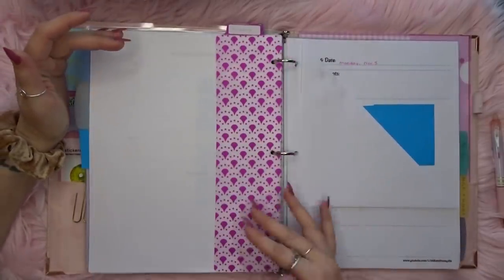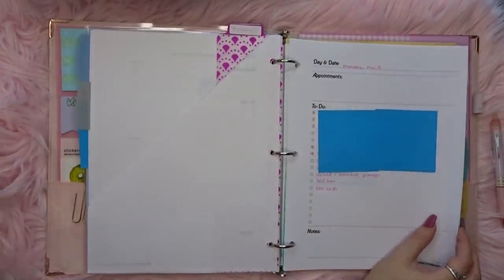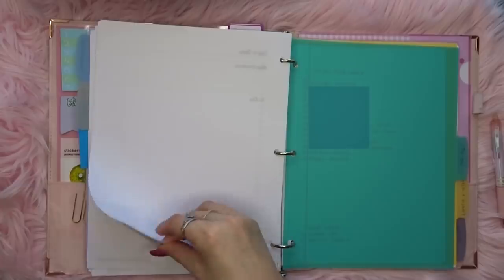Then we're into my daily to-do list, which you guys are familiar with. This is another free printable. Basically, let me just show you a blank one.